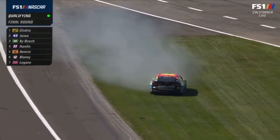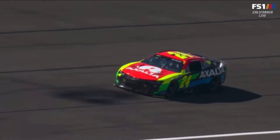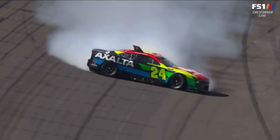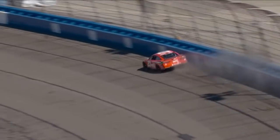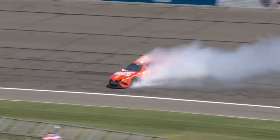Just got into the grass. Same spot the 22 came off there. Pretty straight, hit that bump, and you see that car actually porpoised a couple times. Yeah, he did a couple bounces there and just lost it. Oh, he did get into the wall. Yeah. Man, that thing came around way early in the corner.